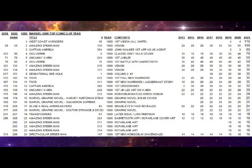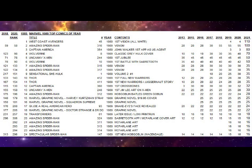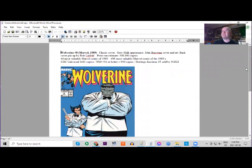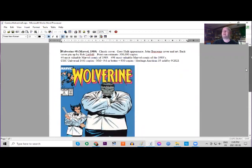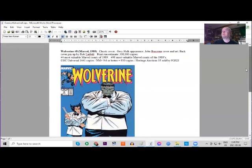Number 4 of the year is Wolverine number 8. Now, it's rare for a book to become valuable just based on its cover, but this is considered a classic cover of the Gray Hulk. Solid blue background, $1.50 cover price, print run 308,000 copies. John Buscema cover and art.